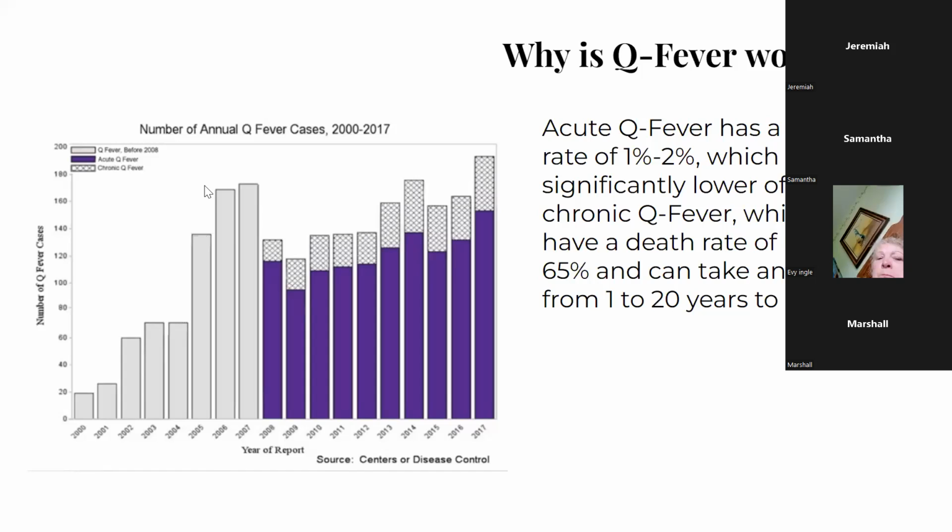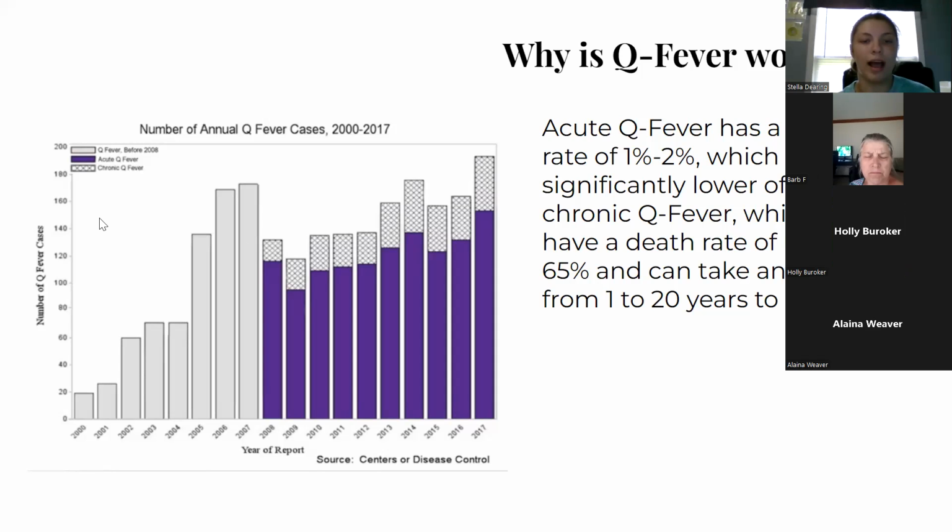I included a graph of annual Q fever cases between 2000 and 2017. The solid gray is Q fever before 2008. Purple is acute Q fever, and the little X's are chronic Q fever. So you can see chronic Q fever is slightly more prolific than acute Q fever.